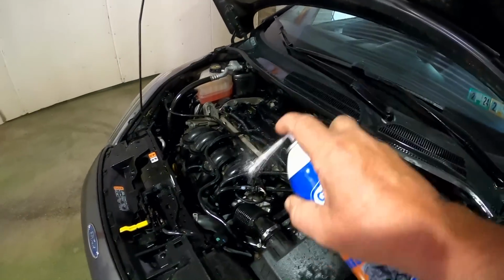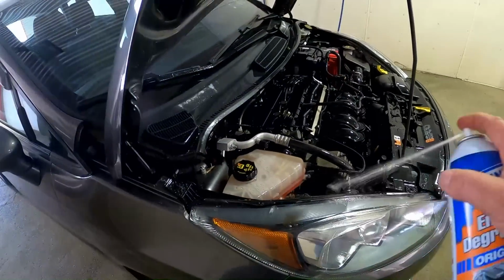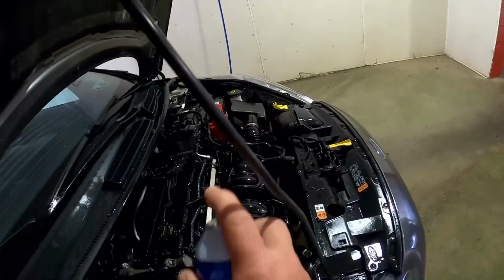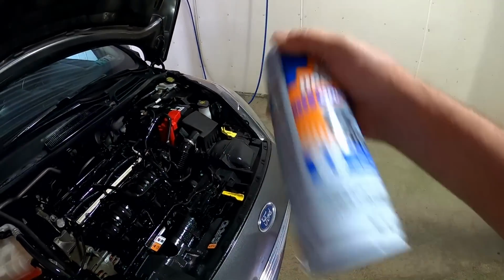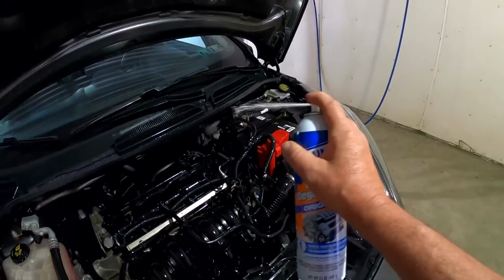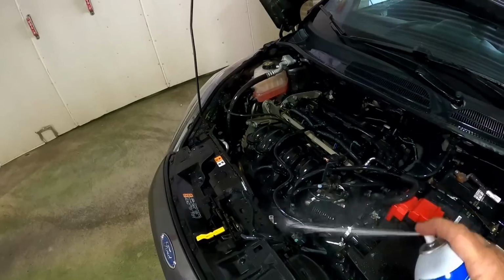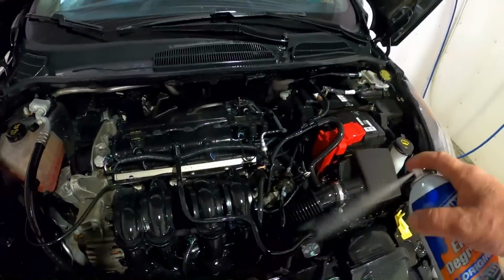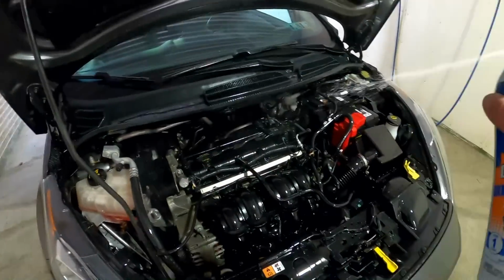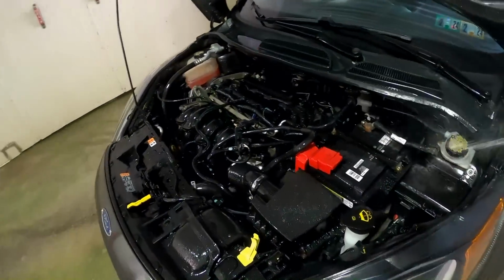Alright. Now let's get it from this angle too. Make sure we get it everywhere. And the battery. Make sure we get all back and around everywhere. Double coat stuff. I don't think I got that hose real good. Hoses down in here. That's probably gonna do it. Can's about empty. Might as well just empty her out.